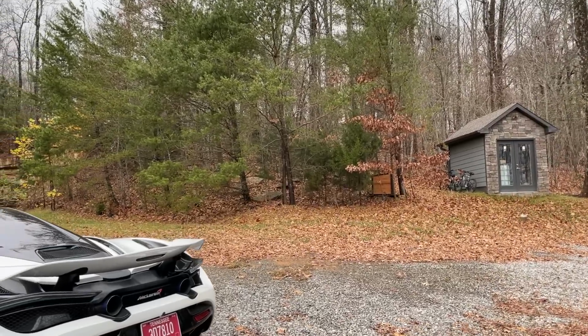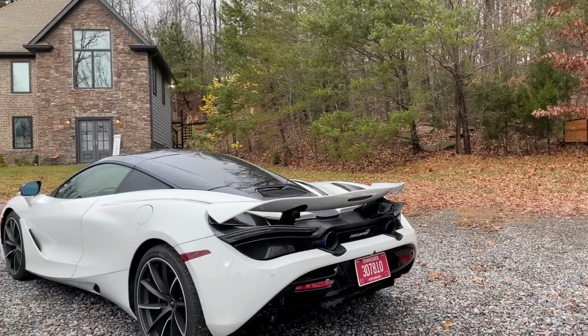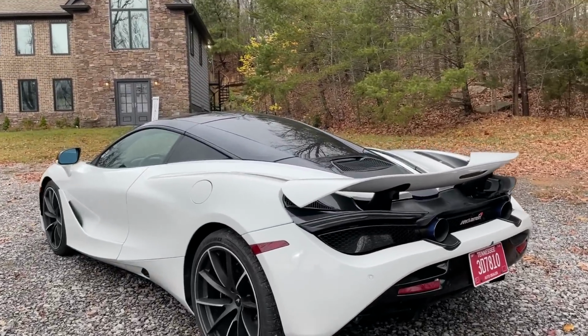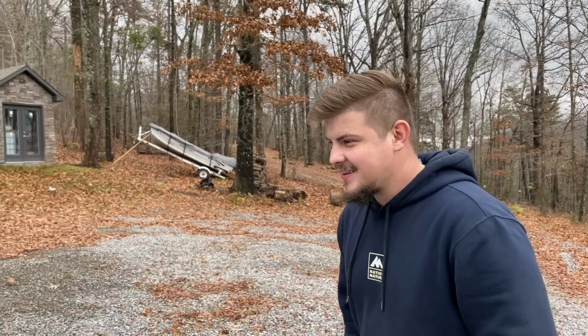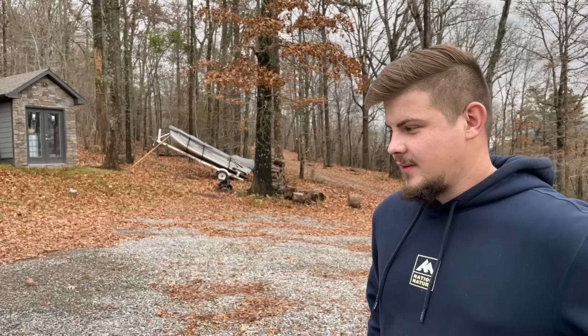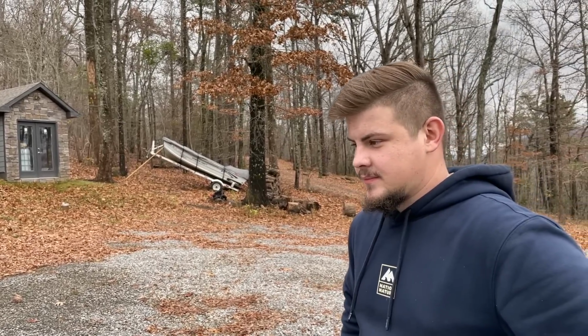I guess from the factory, their quality control isn't the best on McLarens. Right, right. Yeah, there are a lot of stories behind McLaren. Yeah, when I was buying it, I was kind of sketched out, but it turned out good. Turned out to be nice. I mean, you don't know unless you actually own one and try to drive it. Exactly.